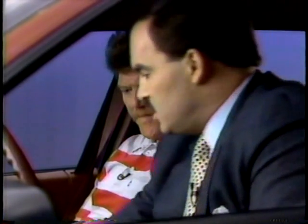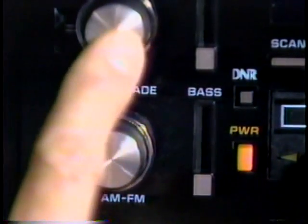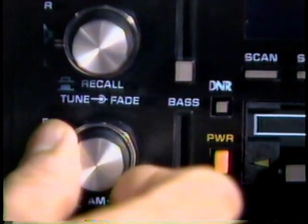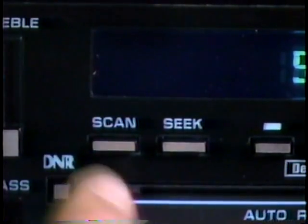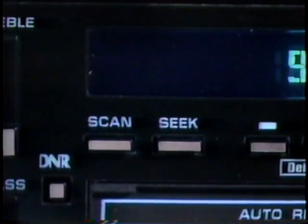This is your heater control here, and this is your blower switch here. This is the power button for your radio. You can adjust the volume here and also recall the station and time. Down here, you can select your stations. It also shows you AM and FM. This also has Seek and Scan. Scan scans the radio stations from station to station, and Seek will just go to the next stronger station.